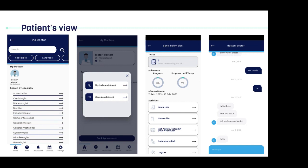In the first screen, you can see the care plan, how it's depicted on the patient's application. It has also adherence bars, so the patient can know what his progress today and the overall progress are, along with the to-do items and the detailed items assigned below.